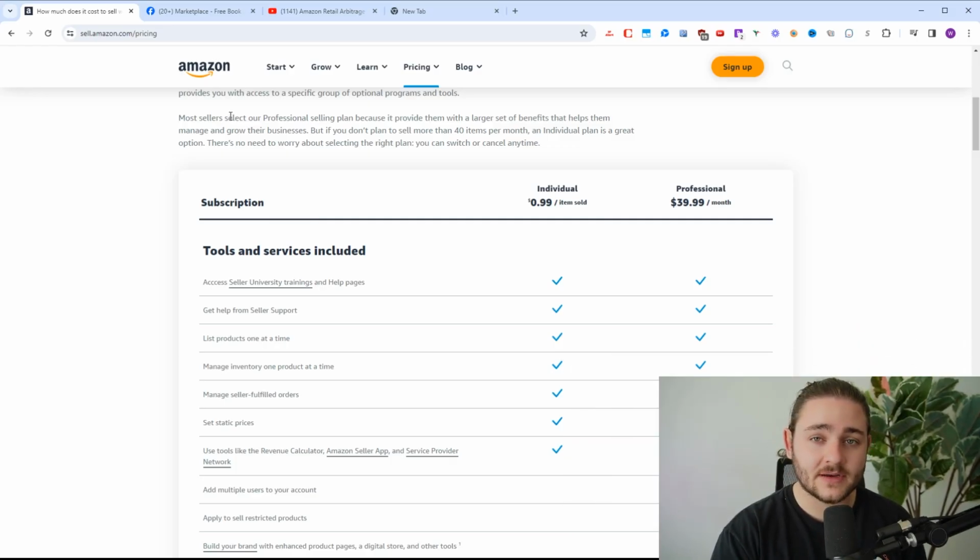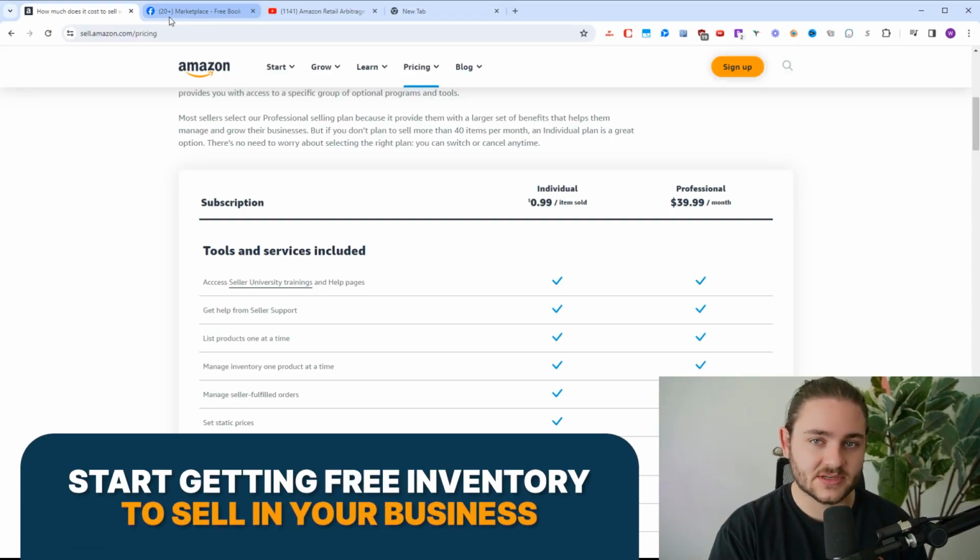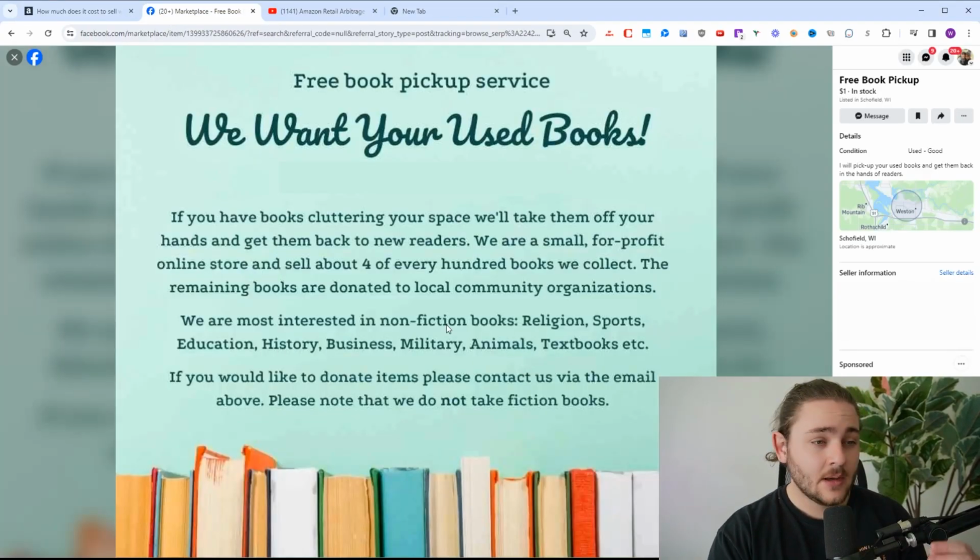Getting your account approved can take up to a couple weeks, but in the meantime, while you're waiting for your Amazon seller account, what you want to do is start getting free inventory to sell in your business. And I know free inventory probably sounds crazy, but what you want to do to get that free inventory is post something that looks exactly like this on Facebook. I used to post stuff like this all the time.